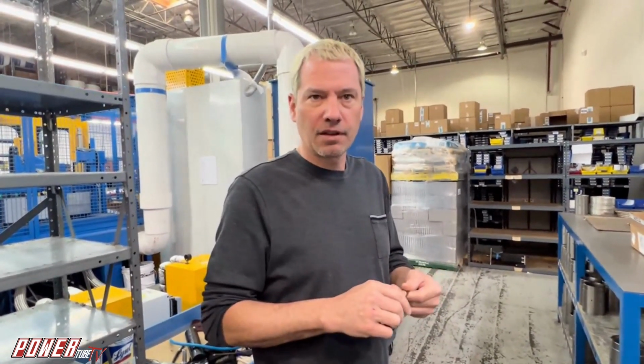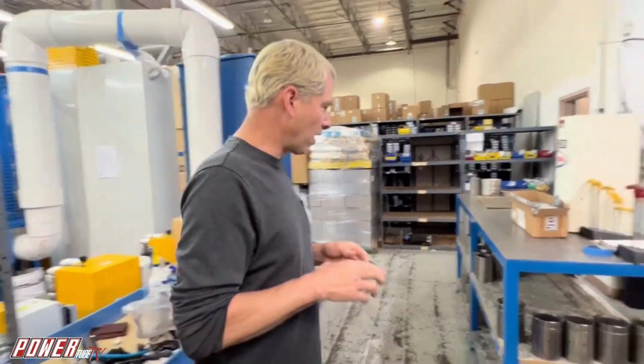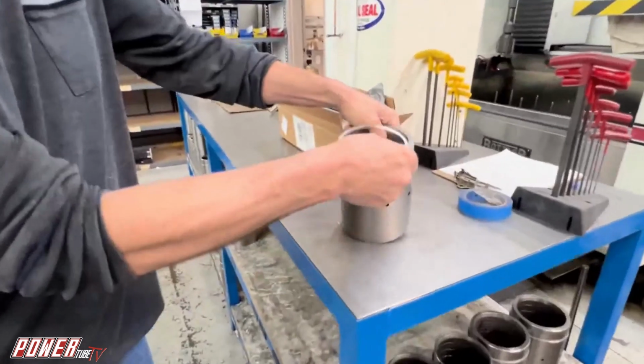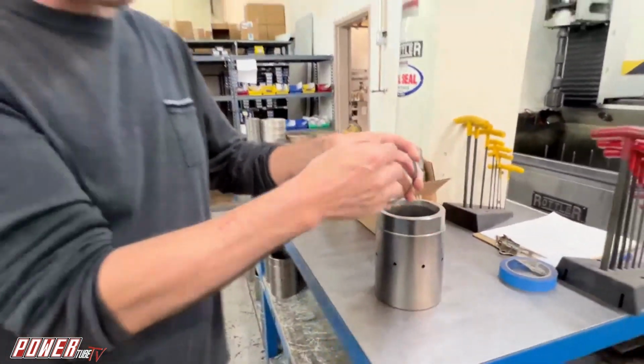When you say OD, that's outside diameter? Outside diameter. So every ring will go through a lapping process, and the ring will go up and down in a sleeve prior to getting coating, so it's perfect when you get it. So they're going to seat in much quicker than, say, a ring that didn't have this process done.